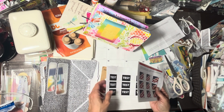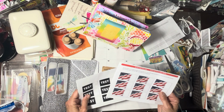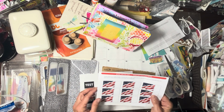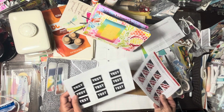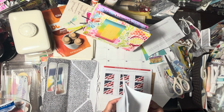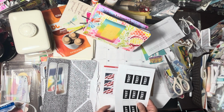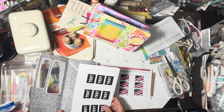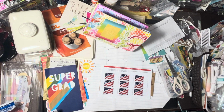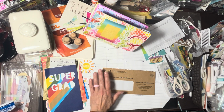I don't know. I just thought it was kind of fun. I think I'll probably pop these into Happy Mail, kind of like for people that don't live in the US. And then this I thought might be fun as a potential journal page for July. Because you know what's coming, friends. It's Junk Journal July, and I'm here for it. So I think I'll pop this into my Happy Mail bucket.